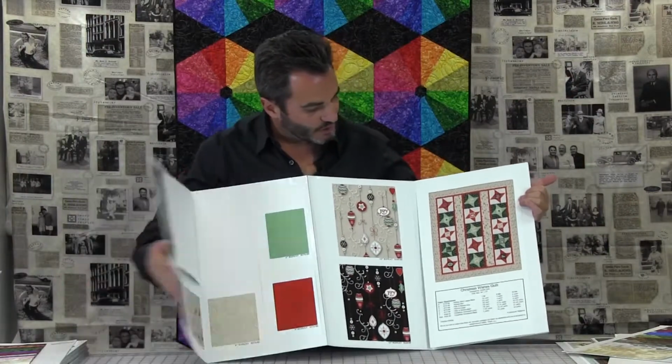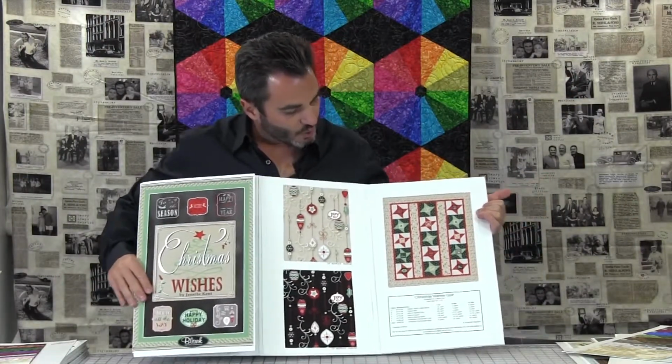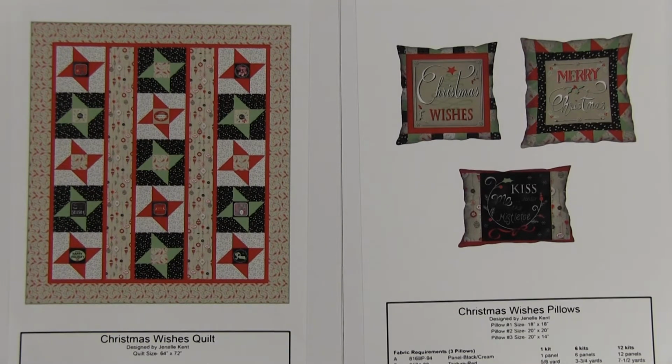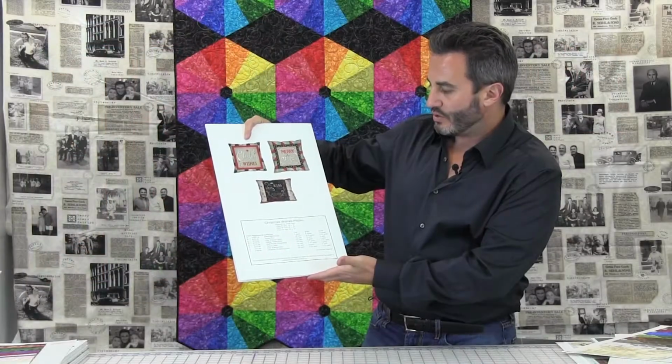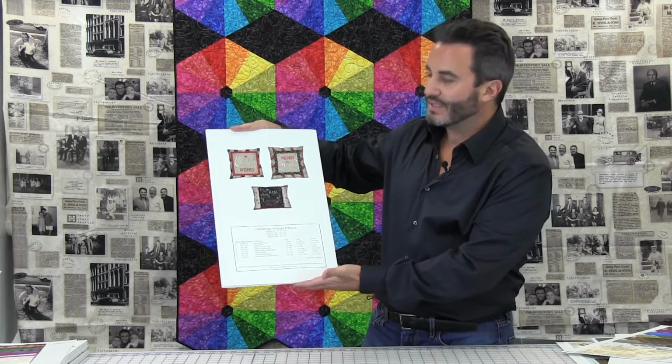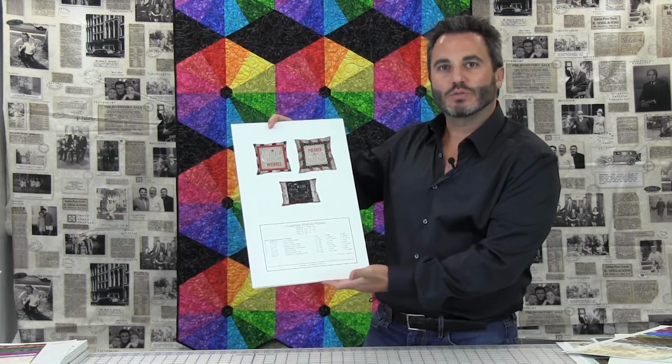So let's see what projects they came up with. We have the Christmas Wishes quilt, and this is by Janelle Kent herself. This is 64 by 72. And next we have these really neat pillows. Here we have this one that says Christmas Wishes, Merry Christmas, and Kiss Me Under the Mistletoe. So the Christmas Wishes pillows, these were designed by Janelle herself. These are all different sizes, so you have to see on the website when we post the projects.